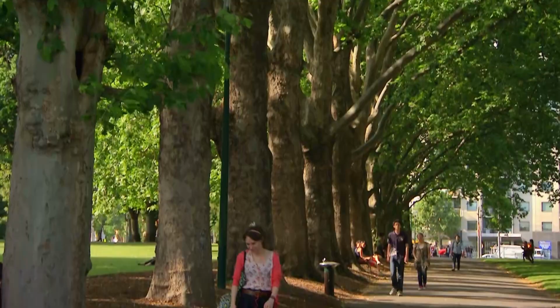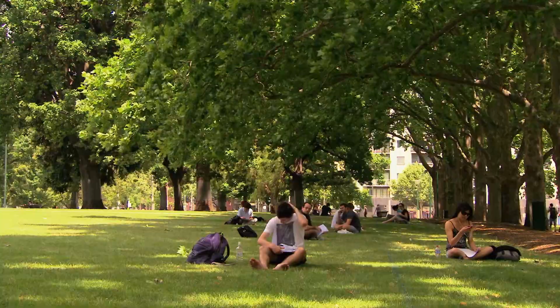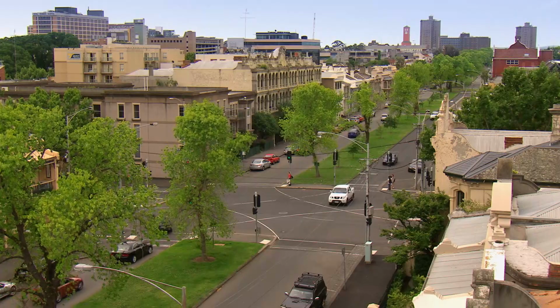Dung-filled parks, bowels of buildings and slimy bottom dwellers. I think it's time to raise the tone of this walk. Considering it's perched right on the edge of the business district, Carlton has oodles of old-world charm. This is Drummond Street, which is pretty typical of Carlton streets in many ways, although in some ways it isn't.